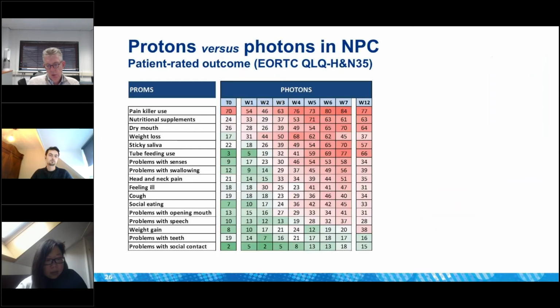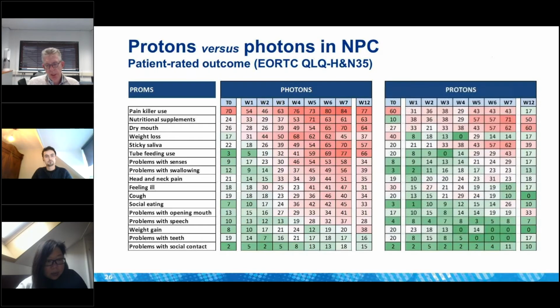So we are now also working on an extension of these delta NTCP profiles. This is an example in which we use the EORTC QLQ-H&N35, and this is the NTCP profile for photons, and here for protons. The green color indicates fewer side effects during the course of radiation. T0 is baseline. This is the 7 weeks during radiation. Normally, the radiation course takes 7 weeks, and this is 5 weeks after radiation.